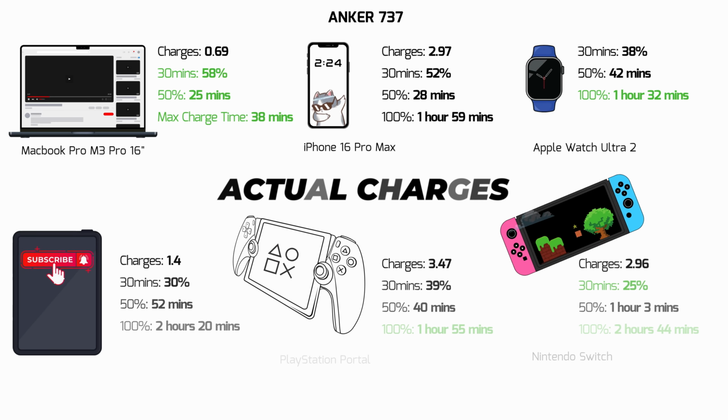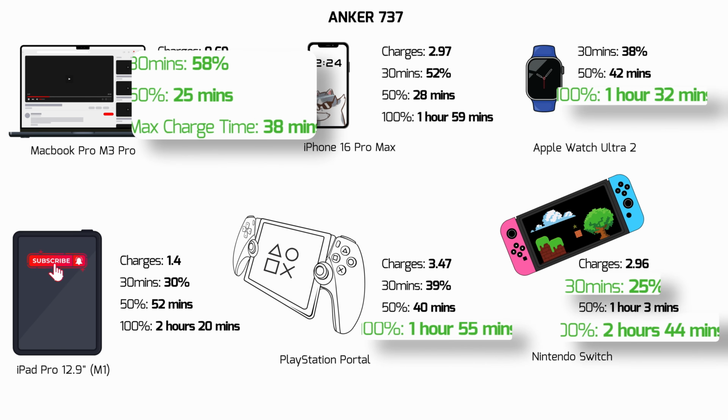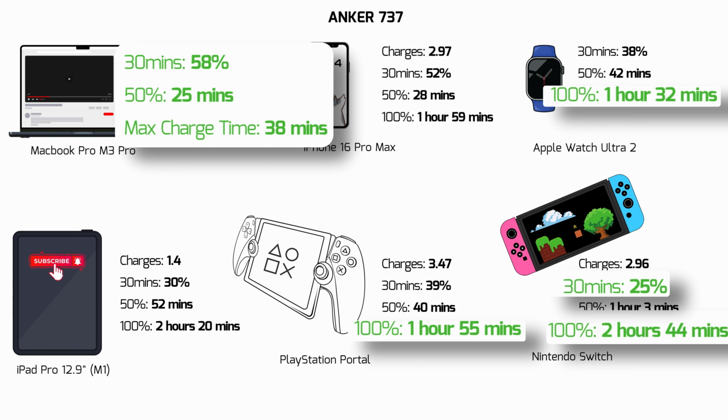These are the total charges that I got on the Anker 737 with the devices that I own. The green are the categories that it performed the best or tied for best compared to the other power banks in this video. Like I said, this can vary depending on the energy loss and other factors like heat and how old your battery is on your device. And you can use these as a reference to compare to the devices that you have to see how much charge it's gonna give you in like real life situations.